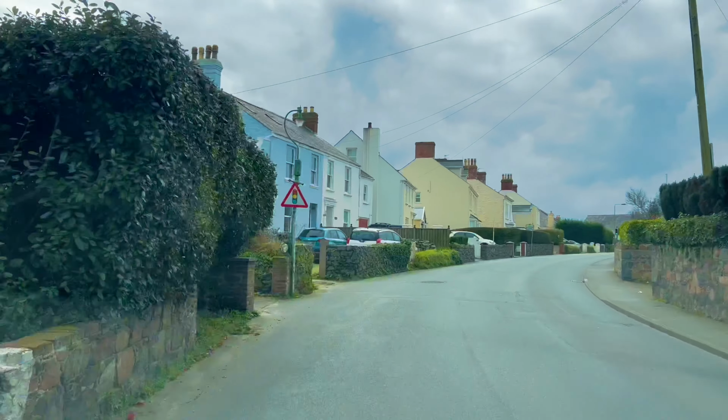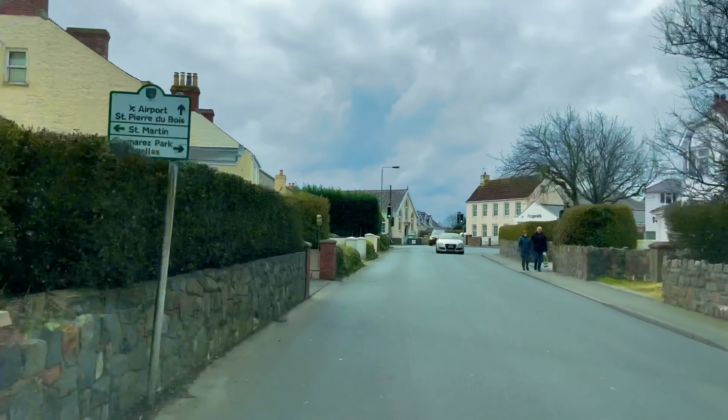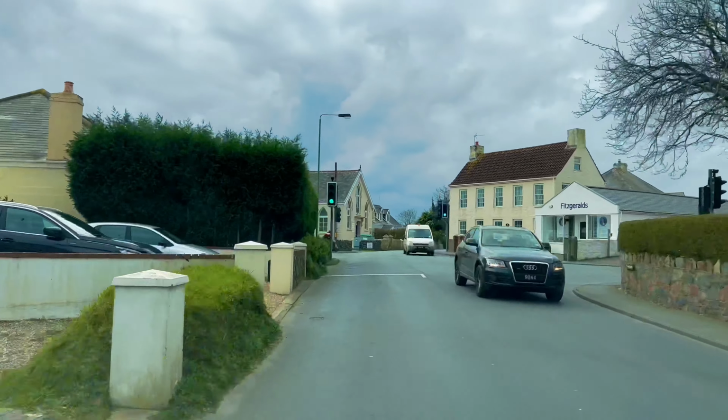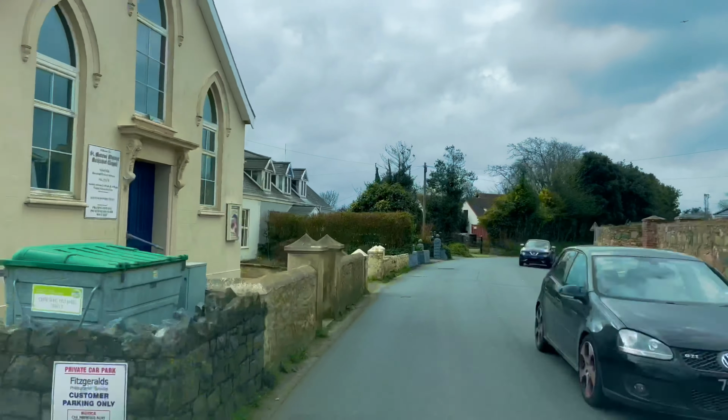So when we get snow or anything like that, the airport tends to get more severe because of the height difference. I live down in the Vale, which is lower lying area, and straight through.